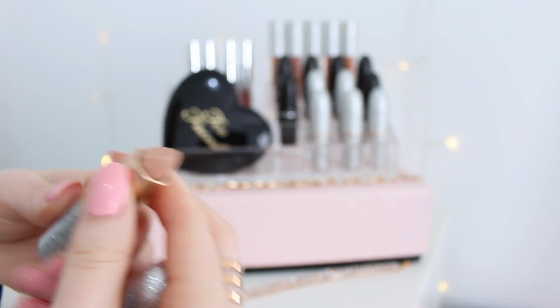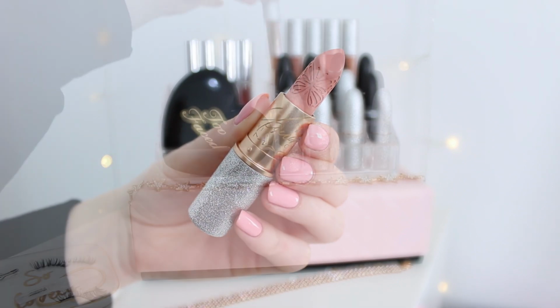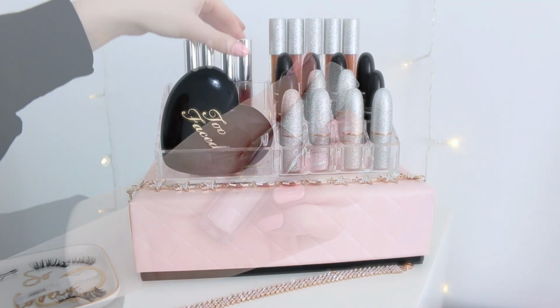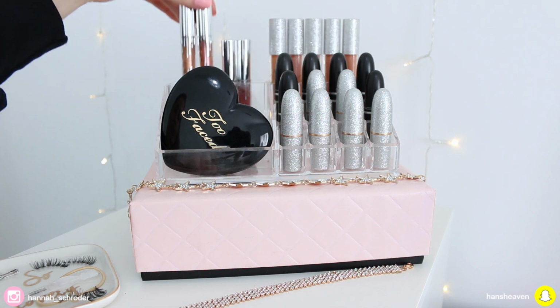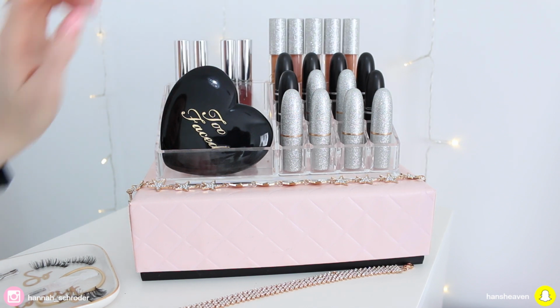have a few up in this organizer. My favorite shade would have to be Darling. Then I've got the Mariah Carey and MAC lip gloss collaborations. And then I've got some of Kylie's holiday collection lip products. So I've got some liquid lipsticks and some of her lip glosses and metallic lip products up the back there.